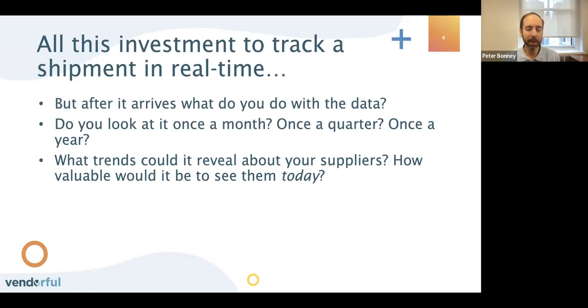But the question we were asking is, what kind of trends could you reveal about your suppliers today if you were tracking it and analyzing it in real time? How valuable would it be to see that information immediately, instead of waiting for a quarterly review, waiting for an annual review, just tracking it as it happens and automatically updating insights into your supplier performance.